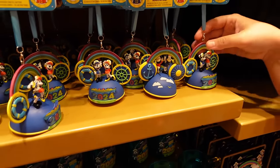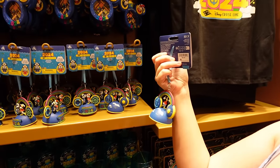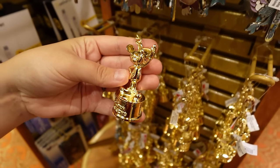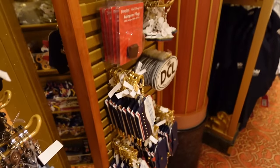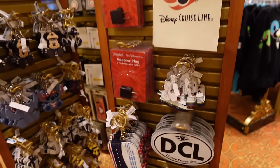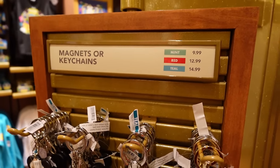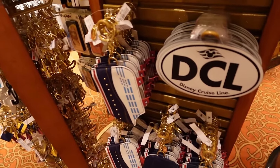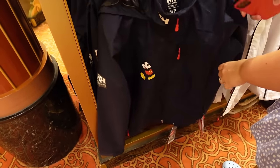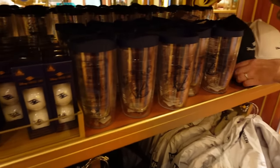Oh, there's little ornaments just over here. You've got the price just on there. $26. No, not $29. Oh, you can get the little golden Mickey statue there, which is the show that we saw yesterday. Key rings, adapter plug, that can come in quite handy, can't it? Stickers just there. All sorts, yeah, they all go by the different colours for the prices that you can see there at the top. And these nice jackets. Yeah, some Helly Hansen jackets just there, Mickey Mouse on. They are $175. Expensive.